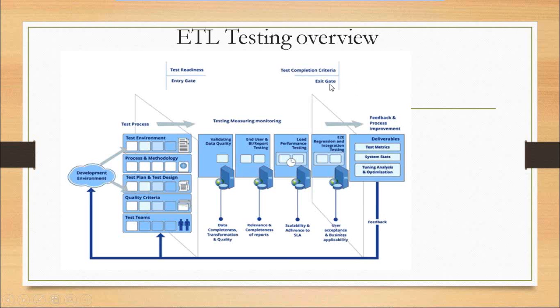By the end of this session, you will understand how to define an entry criteria and an exit criteria, how the test readiness works, and how you define test completion. This is more important, considering that this particular data is used for analytics, reporting and forecasting, because a slight difference in what we forecast will cost millions.